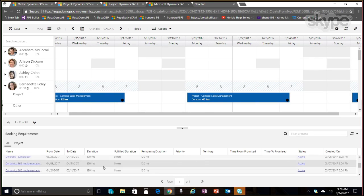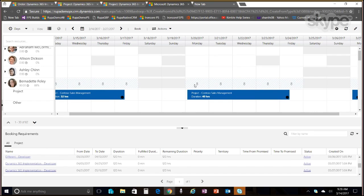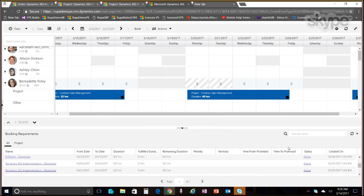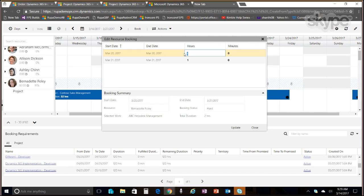But if I go in and just take one of these projects, I can select days of Bernadette, and I can pick a project, this ABC Help Desk, and I can say, okay, book her for 2 hours on this project for those selected 2 dates, and I hit book. At that point, Bernadette is booked, and she shows up as having 9 hours booking against those 2 days. So I can see what each person is doing, and from right here, I can edit her booking, where I booked her for 1 hour each day. I can change this to say 5 hours each day.